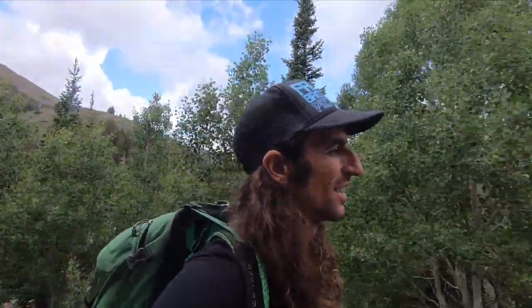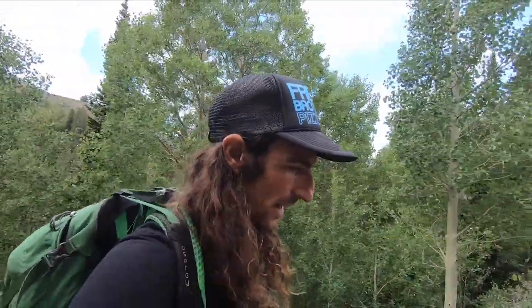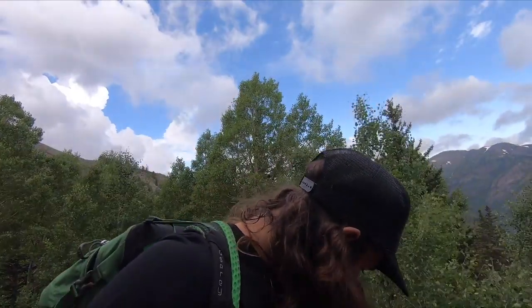All right, little update. I've climbed about 2,500 feet up this climb, and we're heading towards the summit. Quite the grind. There's a lot of down trees. Might have to come out here next year and actually get the chainsaw out and do some clearing. About 4 miles in to the day so far.